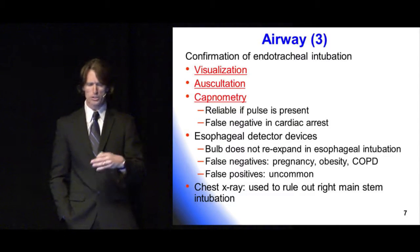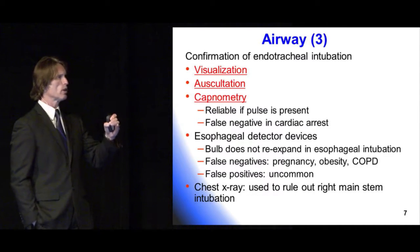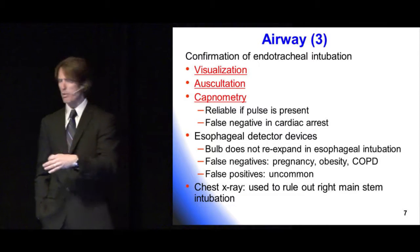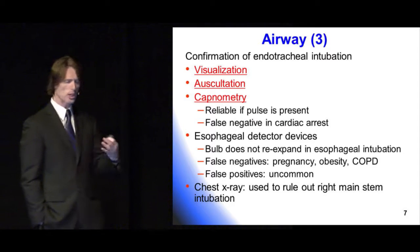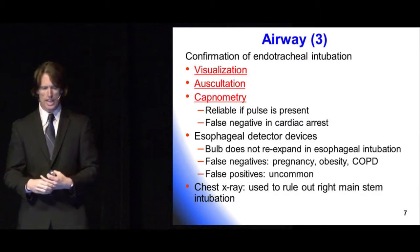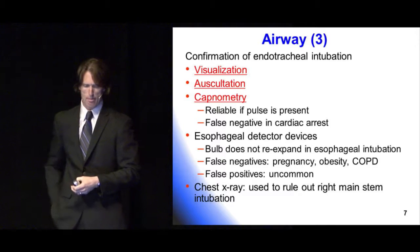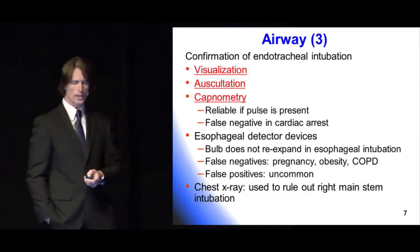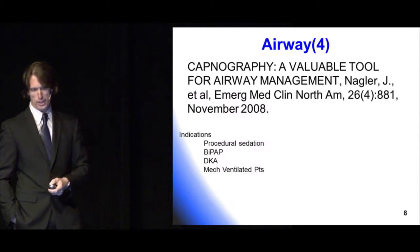Just be careful, there are some false negatives when you have low residual capacity. There's very little dead space in the airway, and that's for people who don't have a lot of extra air there. So COPD, obesity, pregnancy, you've got weight on this area, there's not a lot of extra air, you can have a false negative, and false positives don't really seem to happen. And again, chest x-ray is not a primary tool for endotracheal tube placement confirmation.